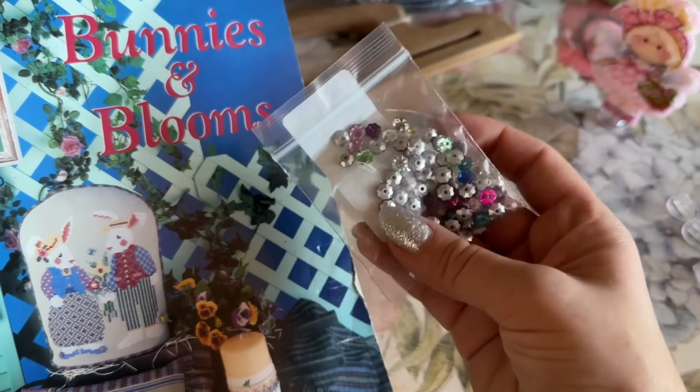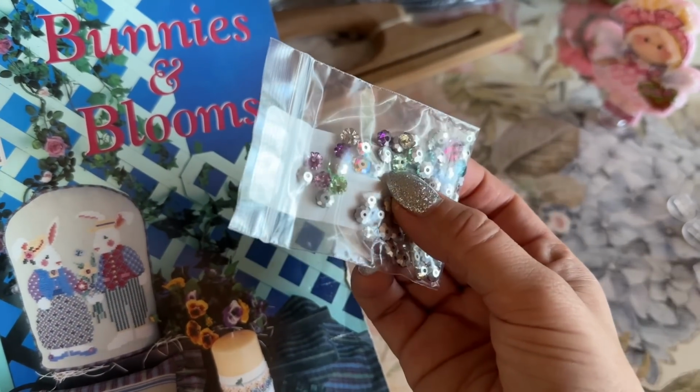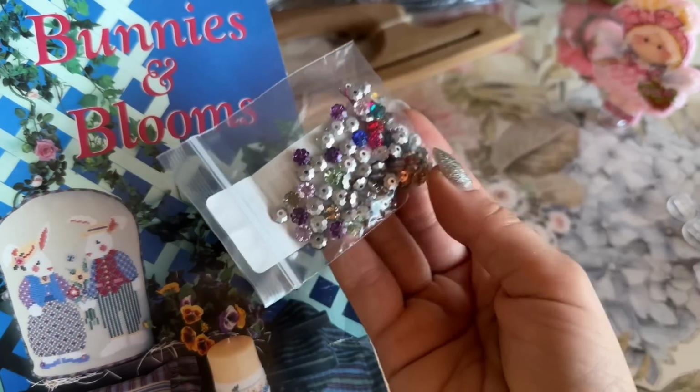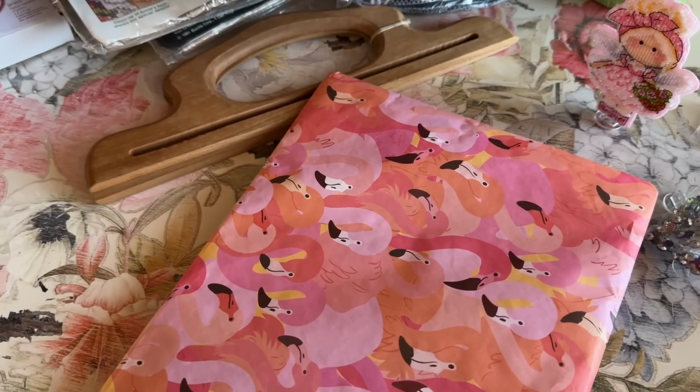I will try this. If it's going to look too cheap or out of place, I will probably have to order the Hill just to have that beautiful effect. But as for right now, I'm very happy with them. I think they look very, very cute. I've been craving to open this package.